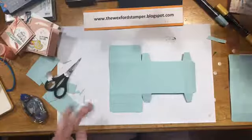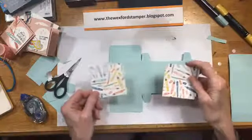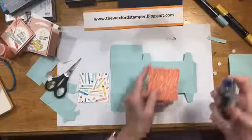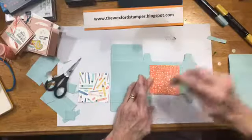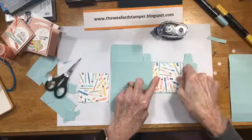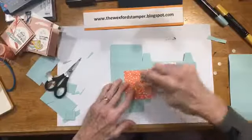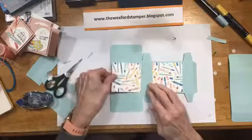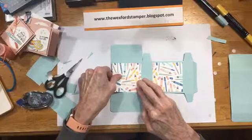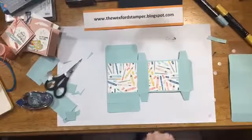Okay, now watch. The next thing we want to do before we put it together is we're going to put our designer series paper panels onto the box. It's easier to do it while it's still flat. So I'm going to take my snail and I'm going to put that piece right in the middle of the large square there. And then I'm going to take the other one, which is going to be the back of the box, and I'm going to put that square in there. Oops, that was not the best spot. There we go. That's better. Okay, so now our template's ready to go.